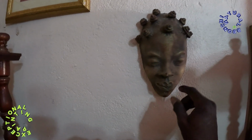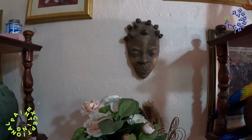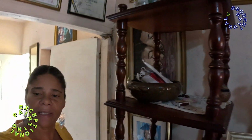It's called Bumpy Head. It's ceramics, but they use a brass finish. It was made by someone named Campbell. And this is one of my pieces. I do the things of Jamaica too.